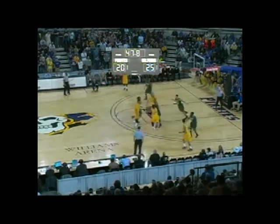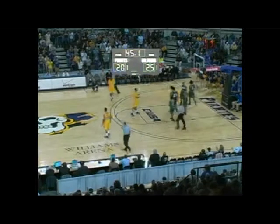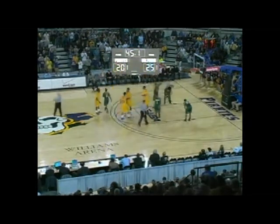Jontae Sherrod's got the ball up top. Here's Jontae with the ball. Jontae looks to pull up, now gives it to Darius Morrow. Darius goes up, and he's hacked on the arm. And a good foul that time by Graham because Darius was headed to the hoop. Yeah, he's going to score on him.